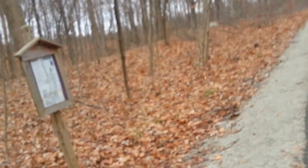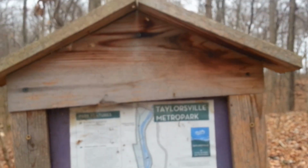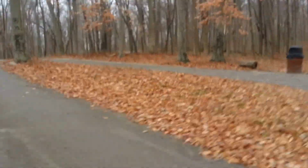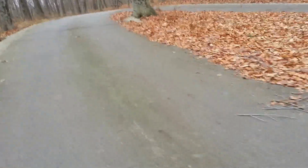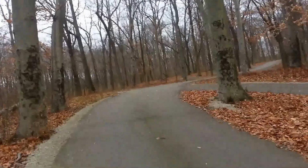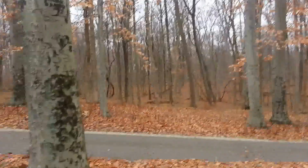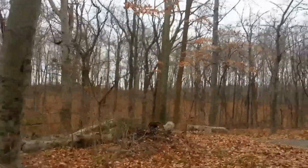It's a very nice park, very peaceful place. Here's the area that I'm in right now at the park. It's pretty quiet here today. Obviously, people are with their families. I'm going to be with mine in a little bit, but thought I'd get a little walk with nature today.